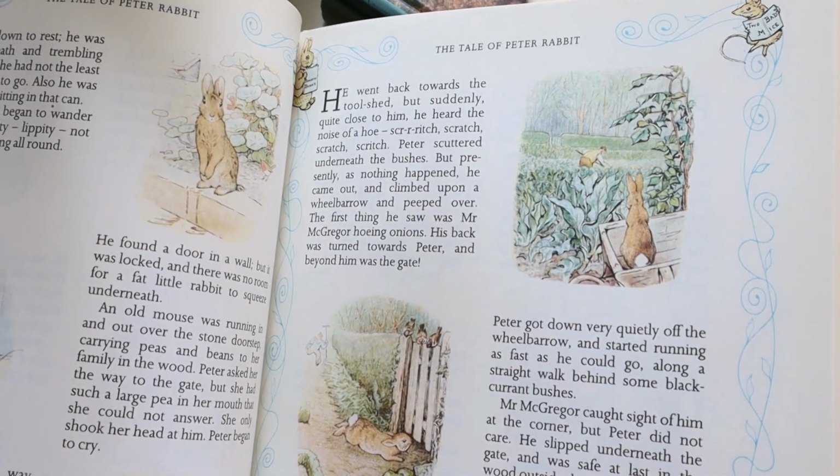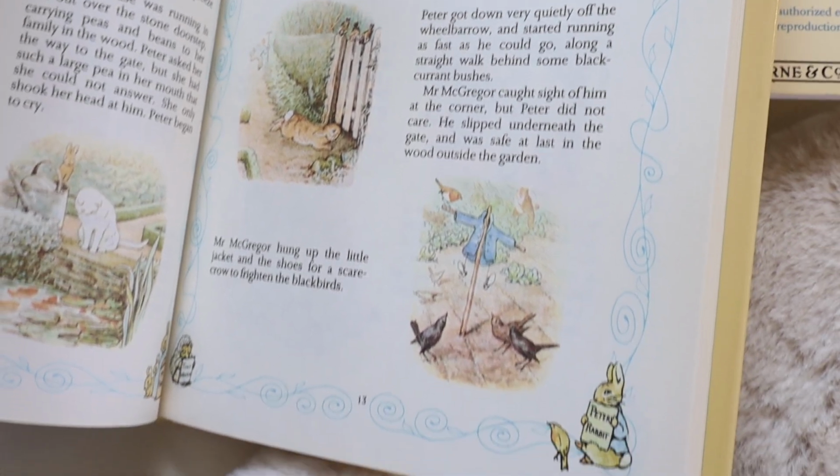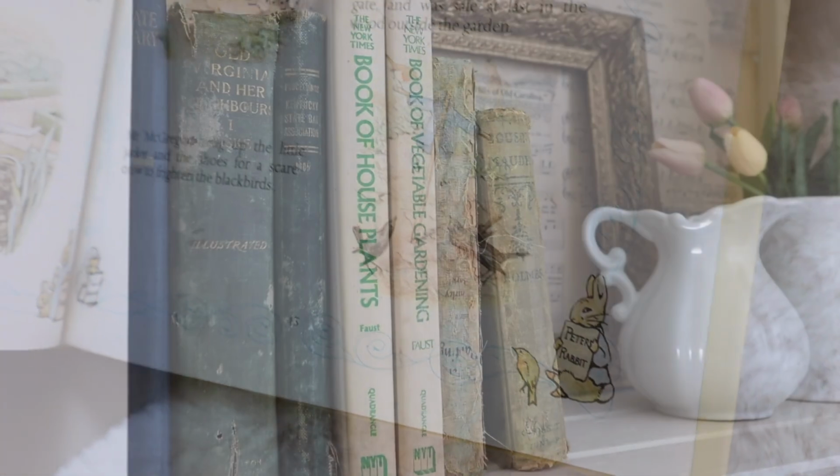So I thought that I would include these if you can find some Peter Rabbit books. I think these children's books are just so precious to decorate with for spring.